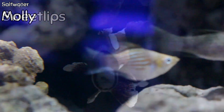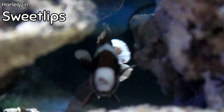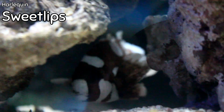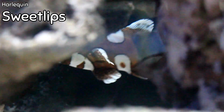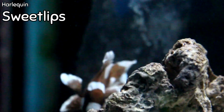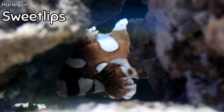So this is the Harlequin Sweet Lips. Every time I get one, I always point them out. These guys have probably one of the most unique color patterns found in the whole ocean. Now these guys are medium to expert level care only because of their feeding habits. These guys typically will only eat live food, so guppies, ghost shrimp, things like that.